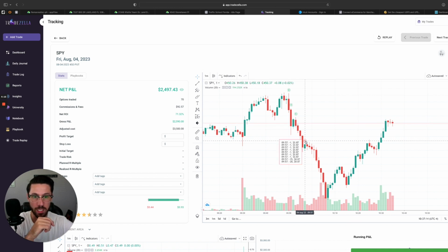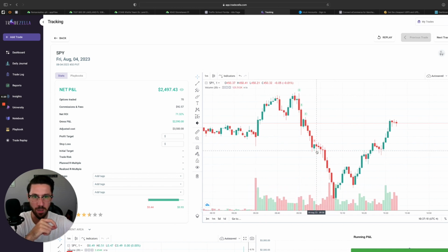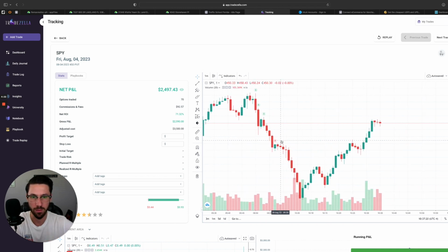Got out right here. And I'm pretty sure I actually got out lower than this. I don't think TradeZella is actually pulling the proper data on this trade. But I'm pretty sure I got in down here because this was coming right back into that 448 zone I had mentioned earlier. So that is my exact thesis for this trade on why I got out. That brought me a total of $5,300.